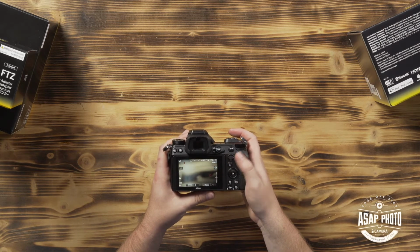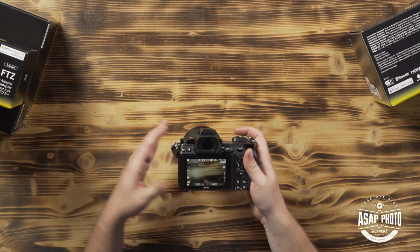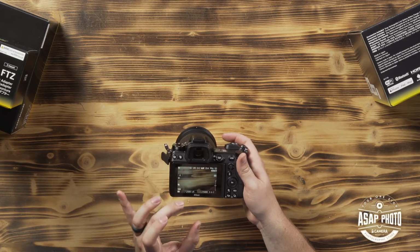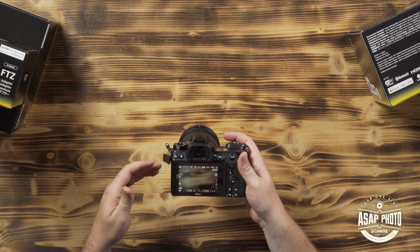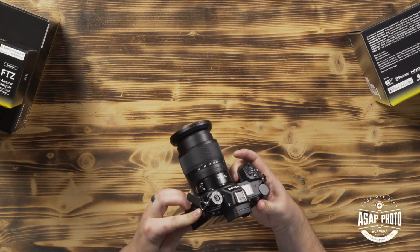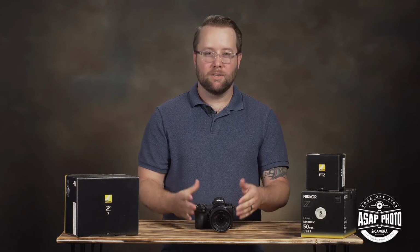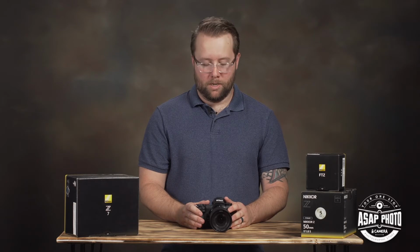Same joystick as before off the 850. It's really amazing to use, but I really enjoy using the touch autofocus myself. But you have a back button focusing there as well. I'm not going to dive too much into the menus, but basically what you're seeing right here, you're also seeing through this electronic viewfinder as well. And it's just a really, really awesome camera. I've enjoyed my time with it, and I really, really enjoy throwing the FTZ adapter on and having access to all the older Nikon lenses as well. Now it does take the EN-EL15B battery, so you're getting excellent battery life out of this camera as well.